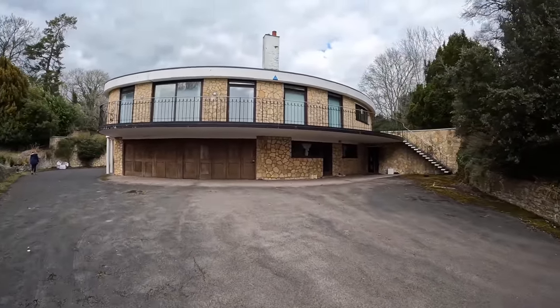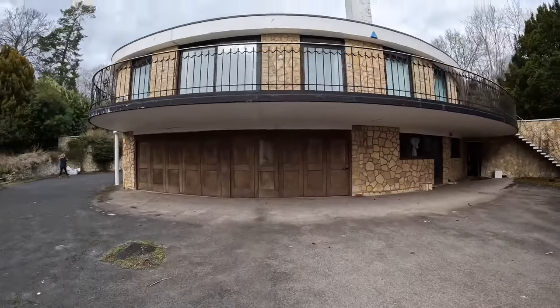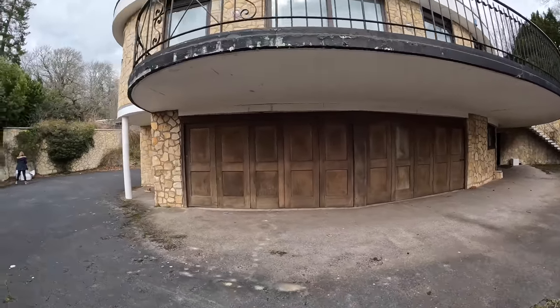Today we're at James Corden's mansion. Quite a nice looking one. Not sure if we can get in it, but we'll have a look around.